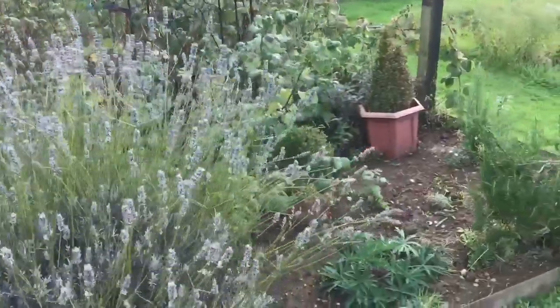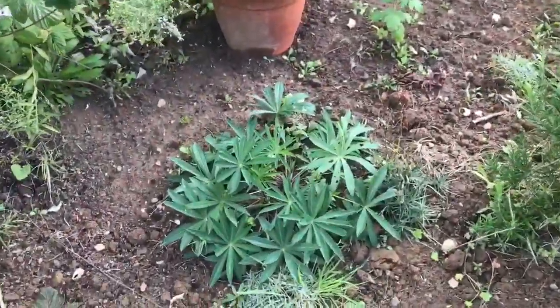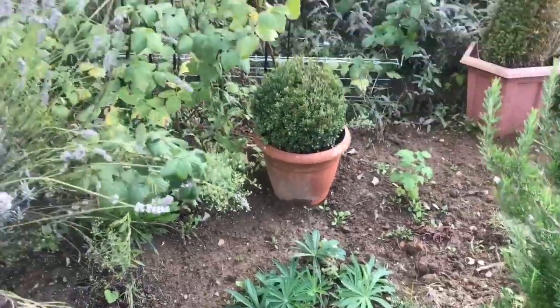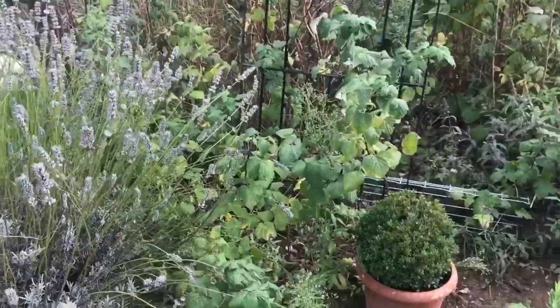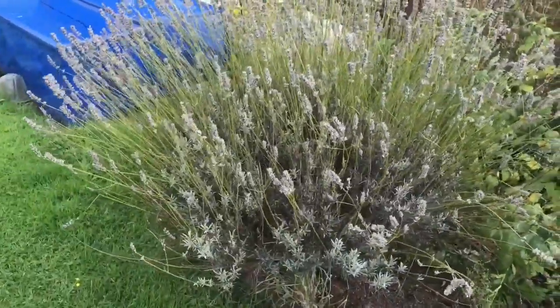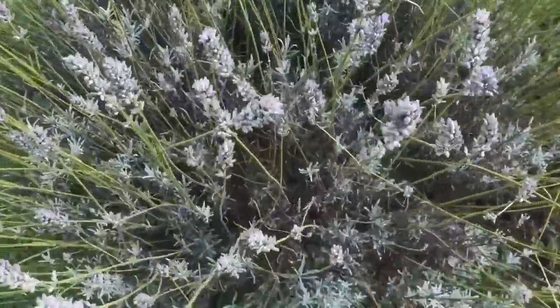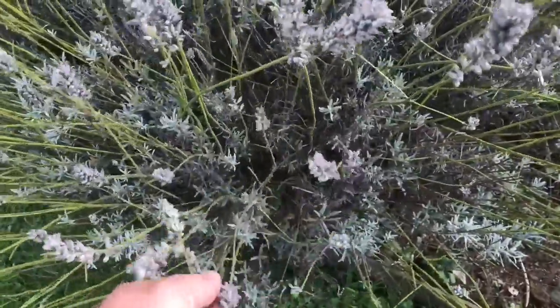This is my flower bed. The lupins are doing well. Raspberries creeping everywhere. Look at this lavender. So can someone tell me when I'm supposed to cut this down? What am I supposed to do with this?